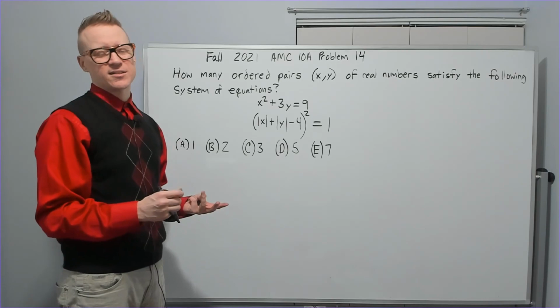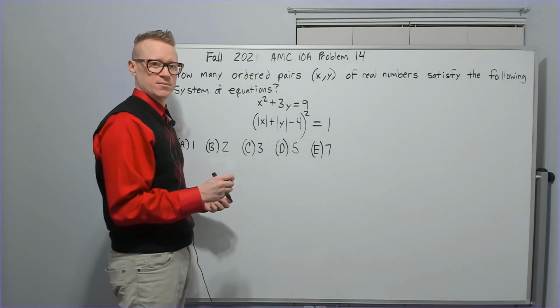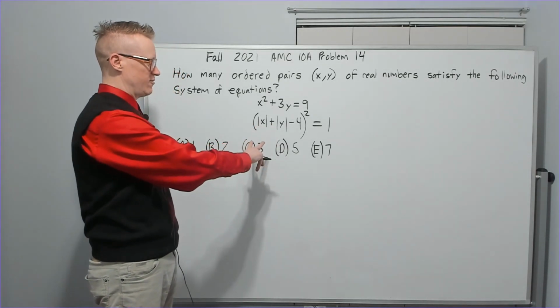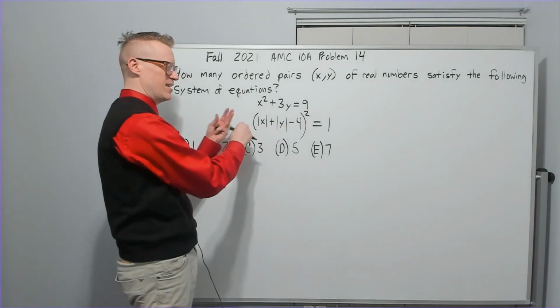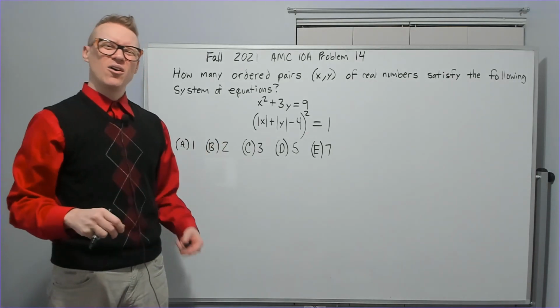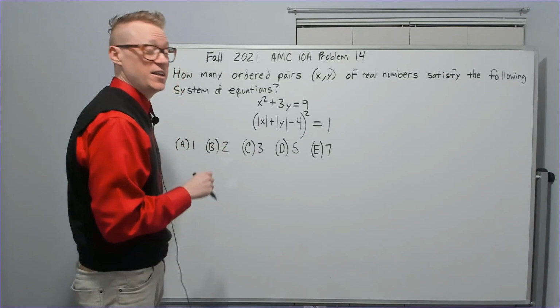There are 2 approaches that we could have taken with this problem, all right? Typically for absolute value, number 1, it's squared as well. Ugh, what's going on? I don't even know. It's not fun, right? Not fun, it feels like.